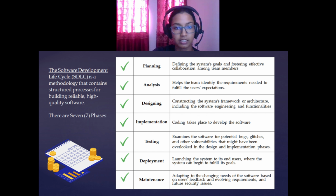In the analysis phase, information is gathered from the bank stakeholders that will help the team to identify gaps and relevant functionalities for the new system. The design phase involves constructing the system's framework, including its engineering functionalities, and this gives the IT team a blueprint to design a detailed software such as databases and user interface.